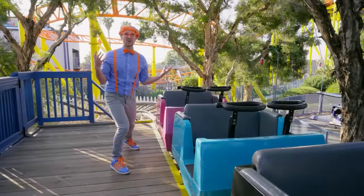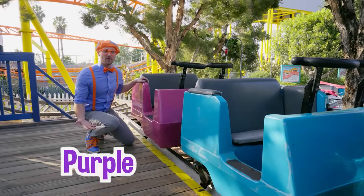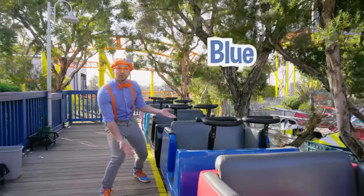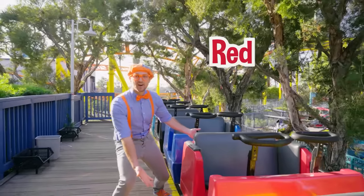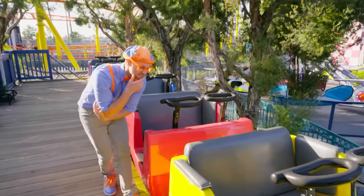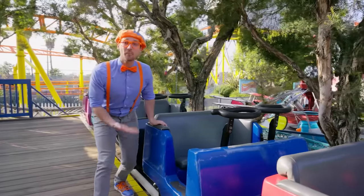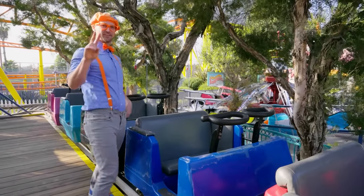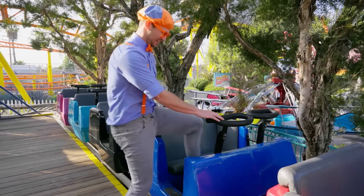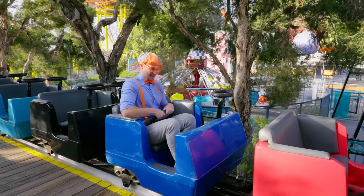This is the freeway coaster. Wow! All right, this one is the color purple. Ooh, a black cart. Ooh, a blue cart. A red cart. And the last cart, a yellow cart. What cart should we ride? Hey, how about the blue cart? It's one of my two favorite colors. You knew that already, didn't you? All right. Here we go. Woohoo! I'm ready.